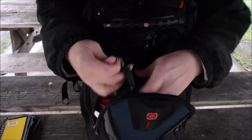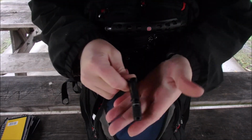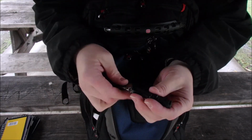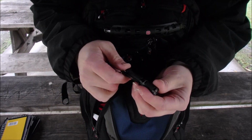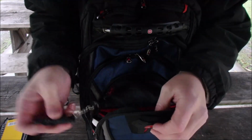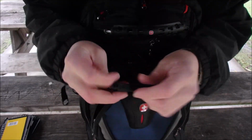I keep a small flashlight in here. Now, I always EDC a flashlight, but I have a backup. So this is a Thrunite. Sorry, Thrunite haters, but it's a TI1, the tiny, single AAA battery.